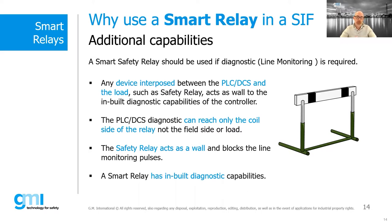Nowadays, full diagnostics is typically required along the full loop. However, many widespread systems do not support diagnostics inside their digital output cards. Smart relays make diagnostics available to systems that do not support it.